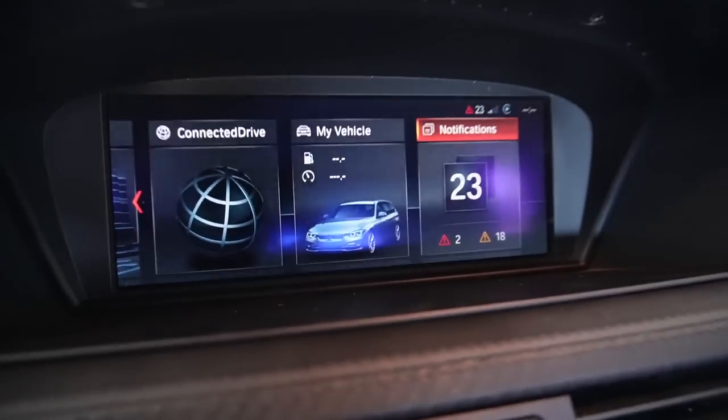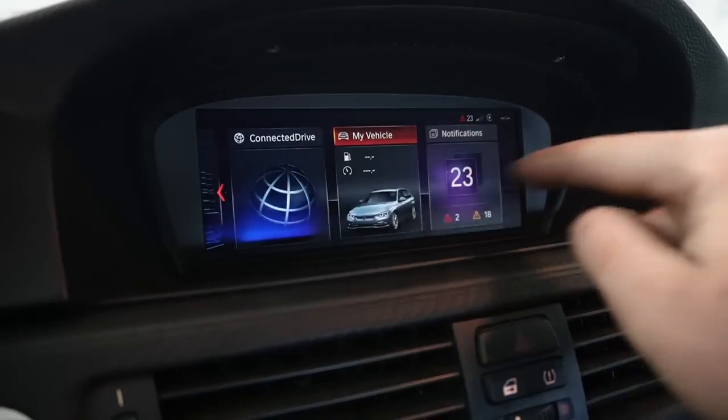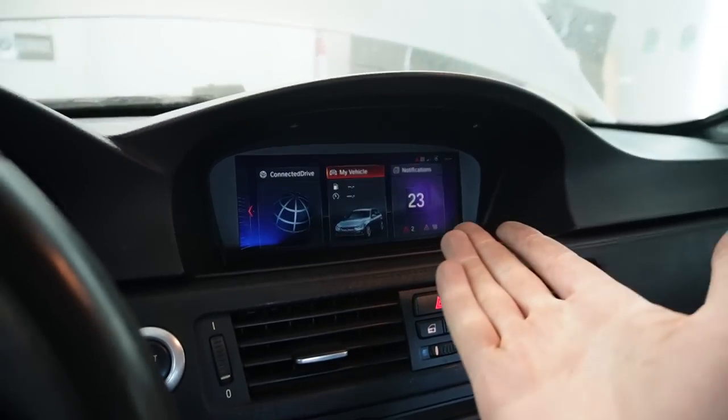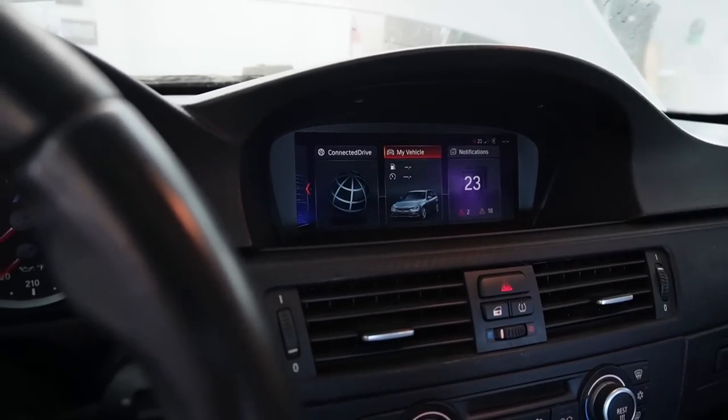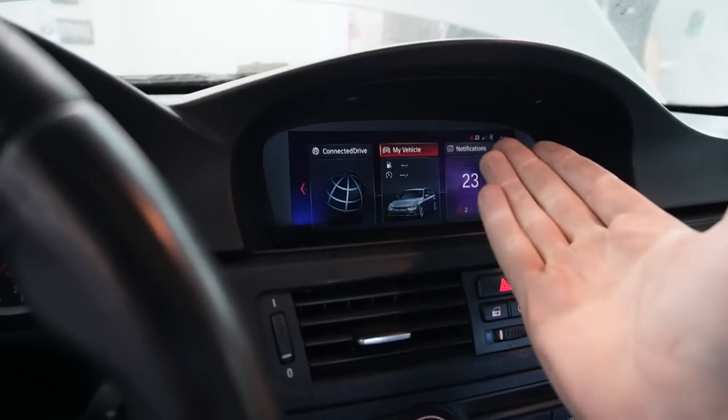Check out what Nick also coded in for us. There is a Wagon on the display. Now, this isn't an E-chassis Wagon, mainly because they never had this system for an E-chassis Wagon. They have it for an F-chassis Wagon, but that is good enough. We got a Wagon on board right there.